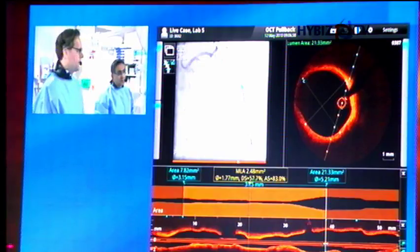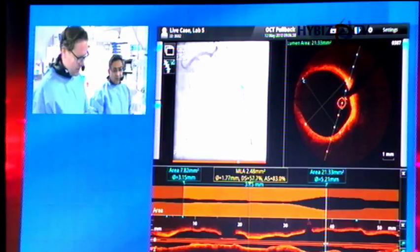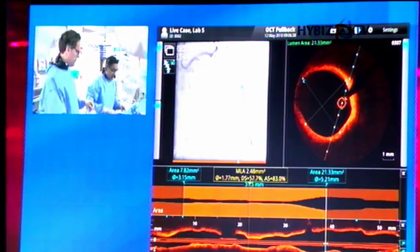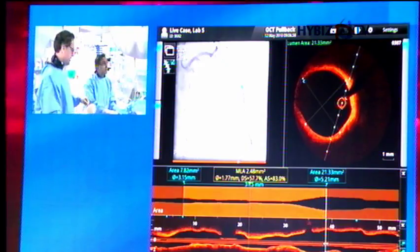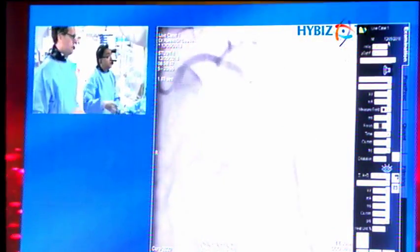So I'm going to hand over to Robbie now, who's going to start pre-dilating. First of all, we've got an Emerge semi-compliant balloon. And we'll just get started. I'm wondering if any on the panel have any comments or thoughts about the setup angiograms and our approach. Can we maybe just run the angiogram with the guide, just so people can see? So this is an EBU 3.5 guide.